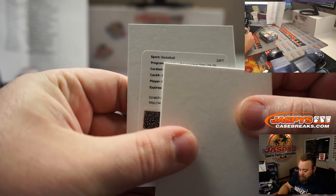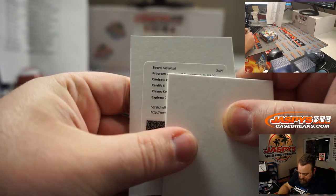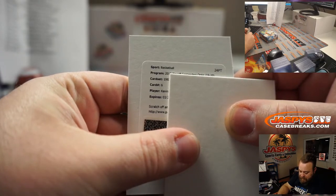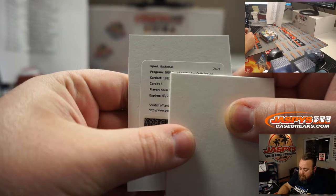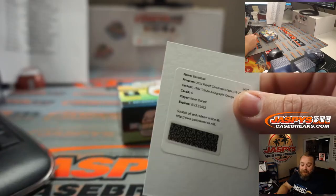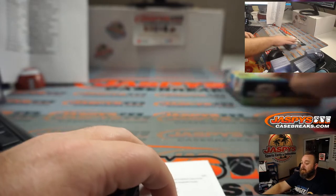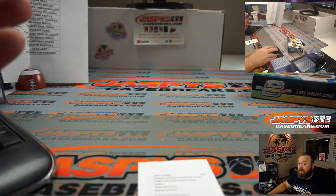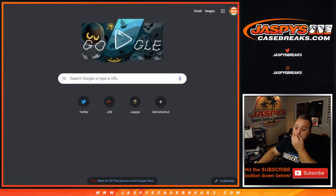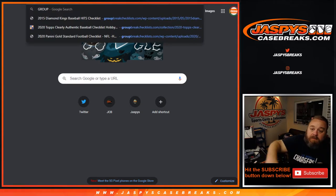Player... K-E-V-I-N D-U-R-A-N-T, Kevin Durant, 1982 Tribute Autographs Orange. Now let's look at the checklist and see which version of Kevin Durant that is. Those are very nice. I just saw those for the first time the other day.